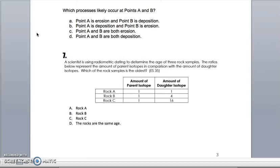Number 7. A scientist is using radiometric dating to determine the age of 3 rock samples. The ratios below represent the amount of parent isotopes in comparison with the amount of daughter isotopes. Which of the rock samples is the oldest? A. Rock A. B. Rock B. C. Rock C. Or D. The rocks are the same age.